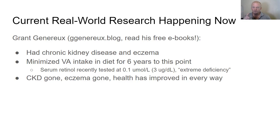His serum retinol has recently tested at 0.1 micromole per liter, which in the units that we tend to use here in the US, that's 3 micrograms per deciliter. They say deficiency starts at a level of 20-ish or below for adults. So he is severely deficient. The lab, when they ran this test on him, actually contacted him because they were worried that he was so low. Okay? So in terms of the blood work, this is a serious low number, right?